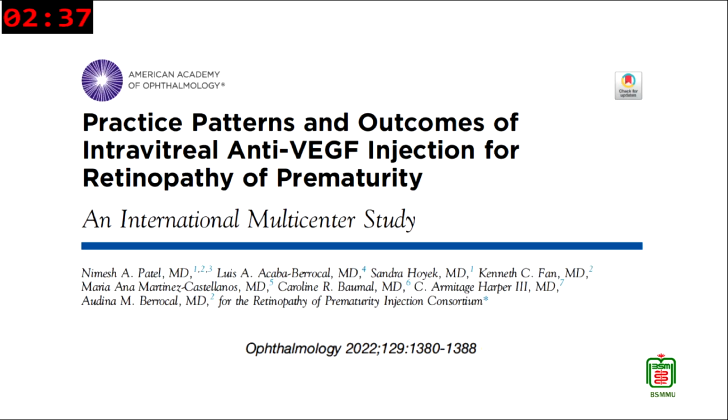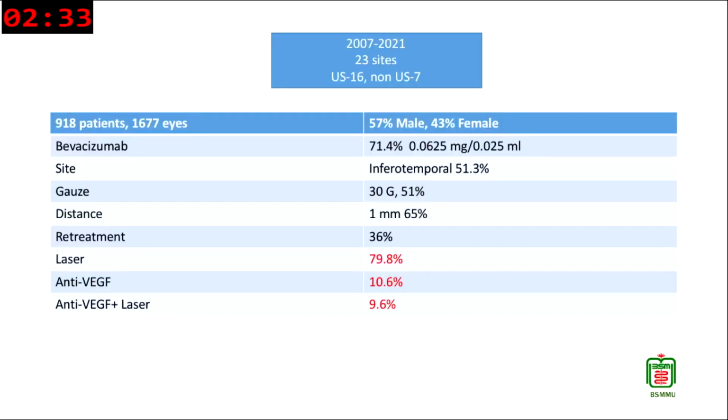The practice patterns and outcomes of intravitreal anti-VEGF in USA and non-USA countries: there were 23 sites, 16 from the US and 7 from non-US. They showed that in bevacizumab, they used 71% cases, and all other parameters are very similar to ours. And you see a retreatment was needed in 36% of the babies.